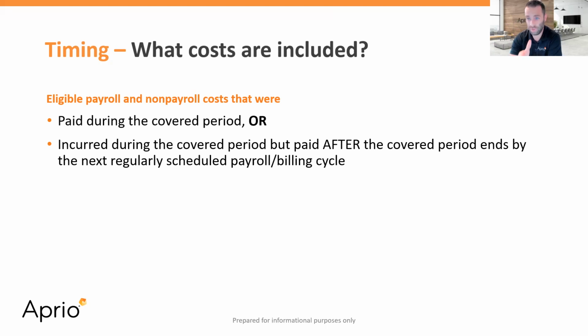So if you received your PPP funds on, let's say, a Wednesday, that's the middle of a payroll cycle, and the payroll is set to pay out that Friday, 2 days after you received your funds. Despite the fact that substantially all of that payroll cycle was incurred before you received your PPP funds, before your covered period, all of that can be included as an eligible cost in your forgiveness request because it was paid during the covered period.